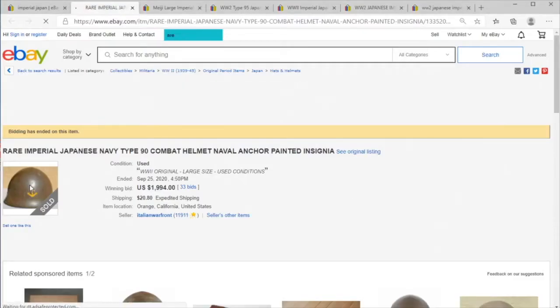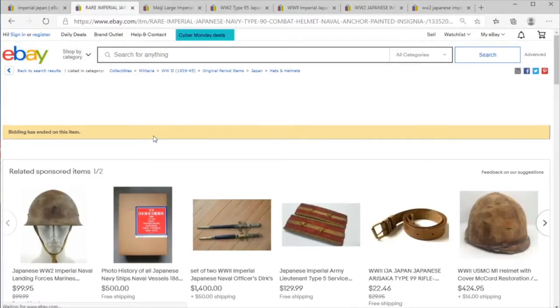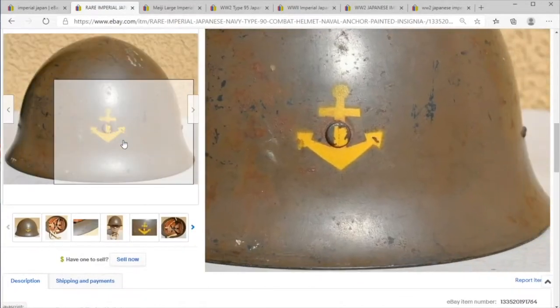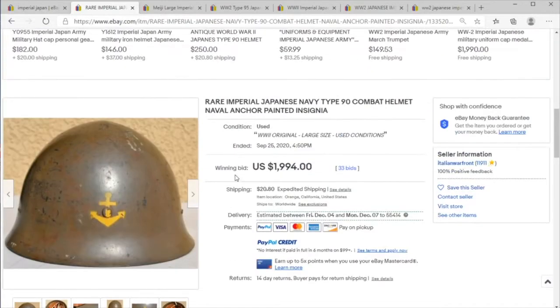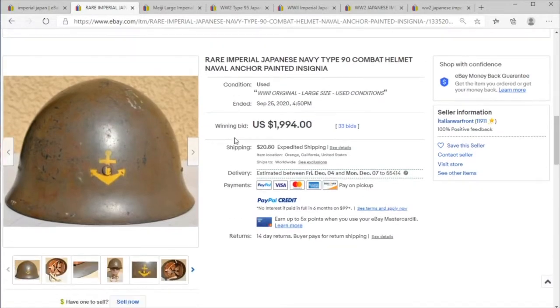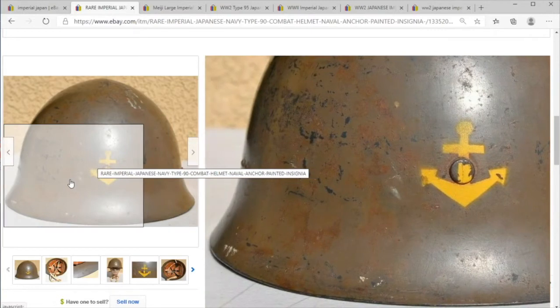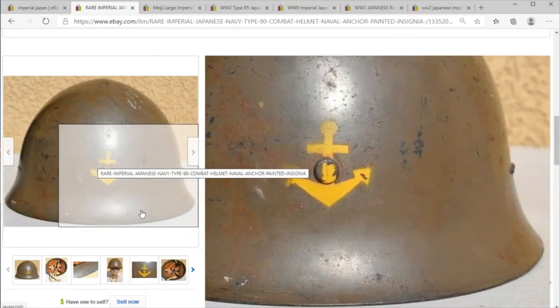Well, today on Price Check, we're going to take a look at some Japanese military items dating to the Imperial Japan period, ending after World War II and the peace treaty that sort of cuts Japan off from being an imperial power for quite a while.